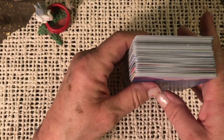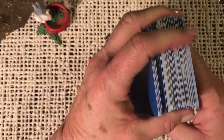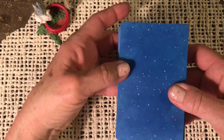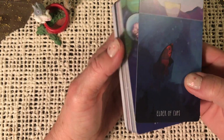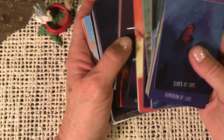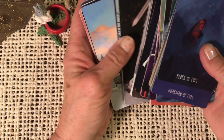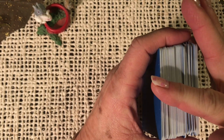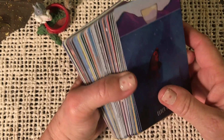Overall, I'm not sure. I really debated before I ordered this deck because I hadn't seen much of it and I didn't know much about it. And now that I've received it, I'm not thrilled with the cardstock. It's all right. I don't know that I'll be able to use this deck much. I like the images. They're very non-traditional. And I would not say this would be a great deck for a learning reader, someone who's new to reading cards.